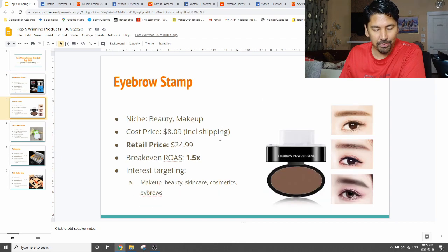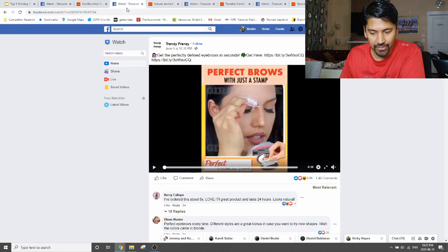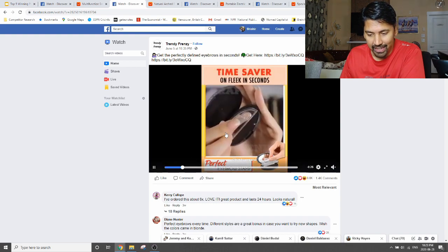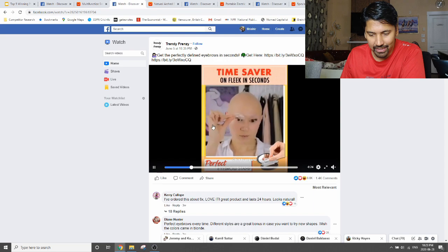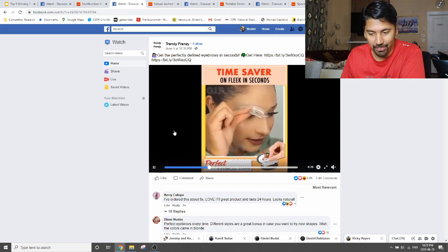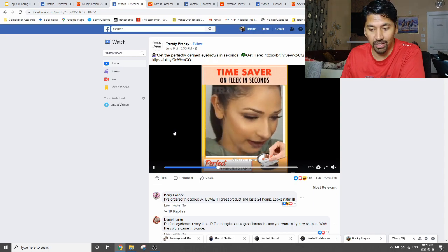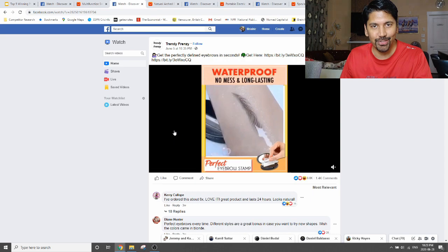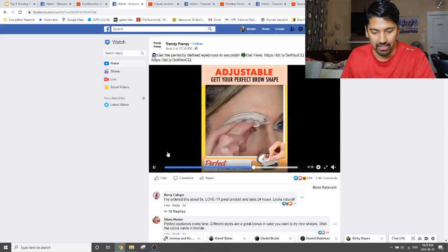Moving on, the second product that you should be testing in the coming month of July is this Eyebrow Stamp. Let's quickly head over to Facebook to watch the product advertisement here. You can see here, this is in the beauty niche, obviously, and essentially it's a product that stamps on the ideal shape of the eyebrow that typically ladies are looking for, and it's often quite time consuming and tedious to do this by yourself, one by one, using custom methods.